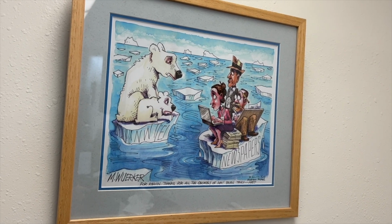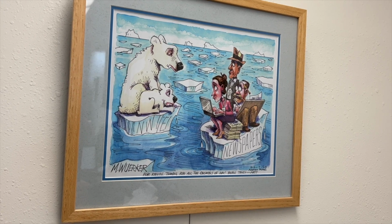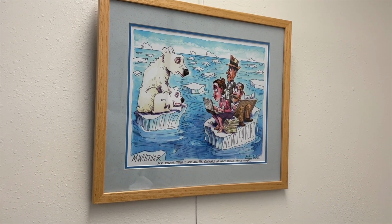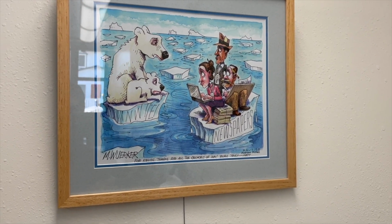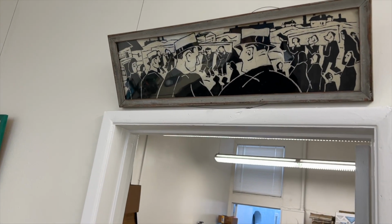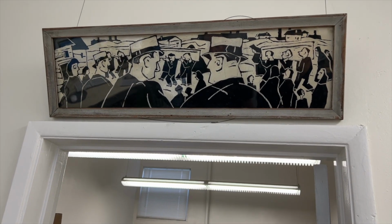one of our earliest cartoonists, Matt Wuerker. He's from Palos Verdes. He won a Pulitzer Prize in 2012, I think, for Politico, the online news site. But he still contributes to us regularly. And this woodcut is by George Clark, another early Easy Reader artist.